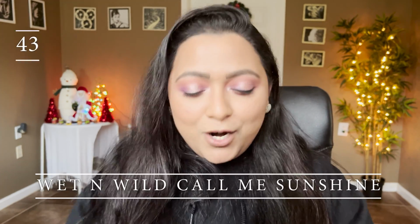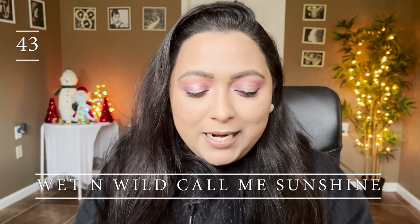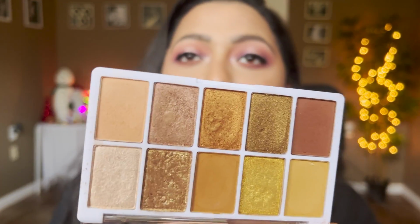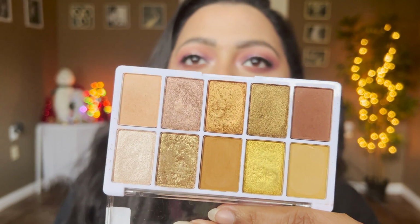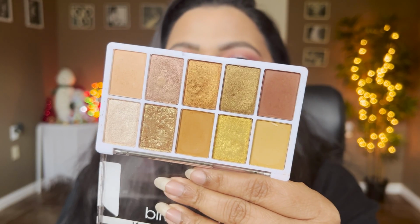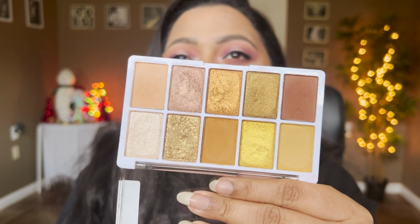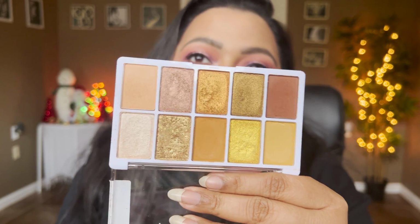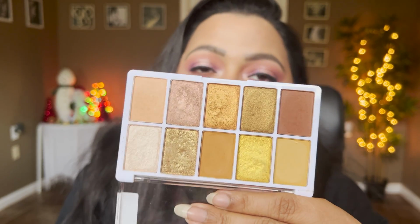Now the reasonings are going to be bizarre, I feel. On number 43, I have a palette from Wet n Wild, and this is called Call Me Sunshine palette. Now, if you guys are big on golden tones and yellow tones, I think you're gonna love this palette because the quality is amazing. I don't reach for a yellow mustardy tone eyeshadow palette. I love it in summer, but it ends there. So that is why this is ranking on 43. But again, the eyeshadow quality is really, really good.